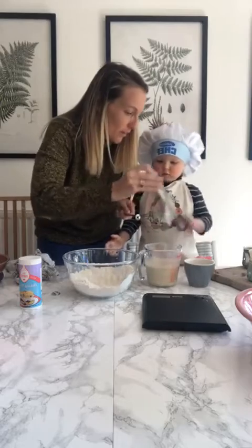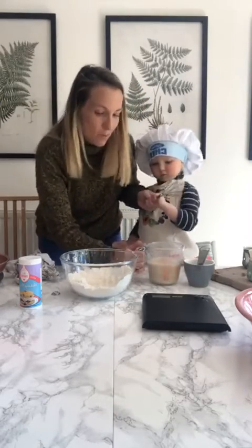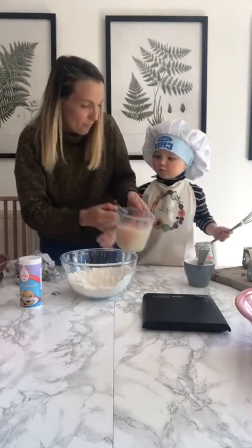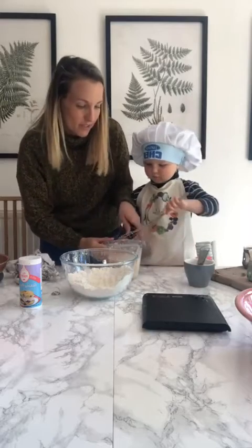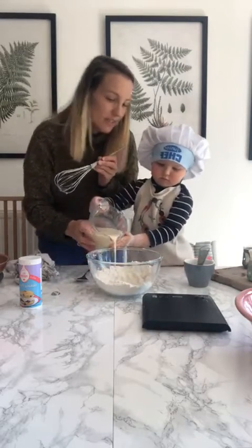You've done really well on that, Raff. What's that? So this is called a whisk. A whisk. And what we do is we pour the milk in. Do you want to whisk it for me or do you want to pour? I want to whisk it. You want to whisk it, okay. So, well, you need to pour the milk now into that hole that you created. That's it, so you pour it in.